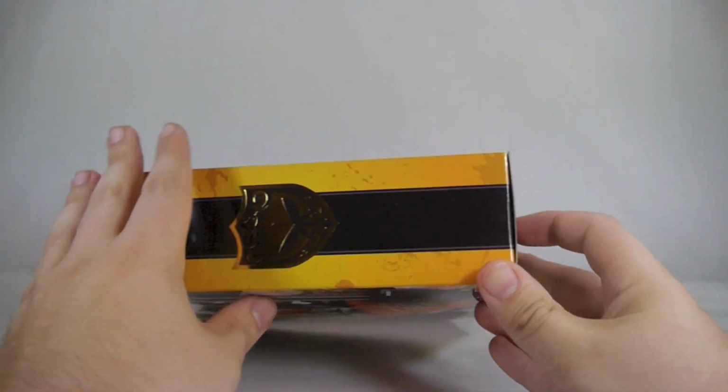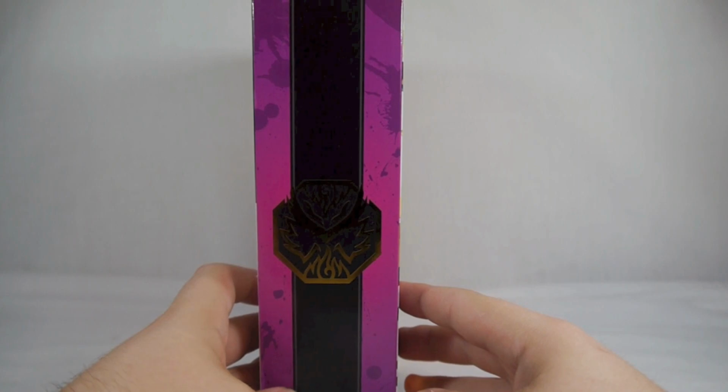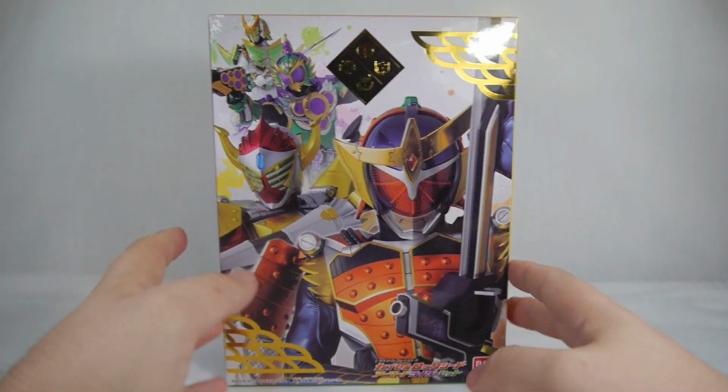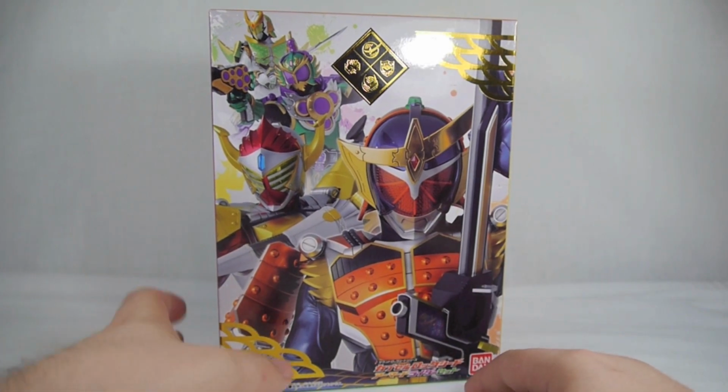Baron's logo. Zangetsu's logo. And Ryugen's logo. Along the sides there, you have all the logos of the main four, which is definitely very, very nice. I love the way that they pulled this box off. But enough about the box. Let's go ahead and take a look at the Lockseeds.